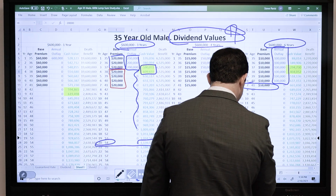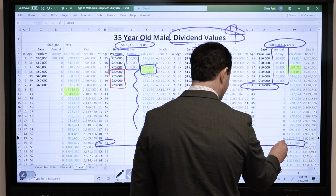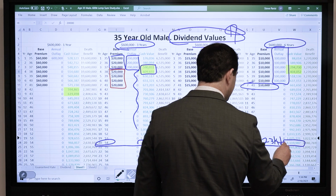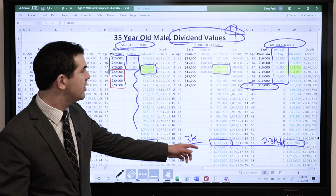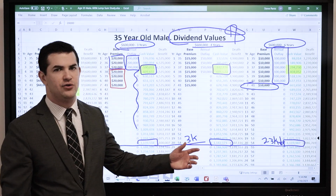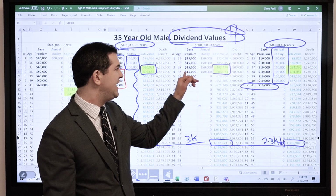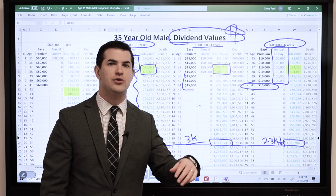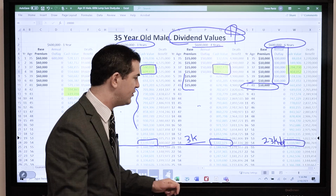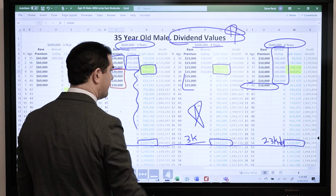But what's interesting about this? Year 20, you're at 1.19. About $23,000 less in the 6-pay scenario compared to the 4-pay scenario. Why is that? Well, compound interest. Based off the present dividend rate, getting money into a product faster, even with that premium and drag, the interest earned exceeded it, made more sense, based on the present dividend rate. So we've got those values. Who's the winner here? The 4-pay.